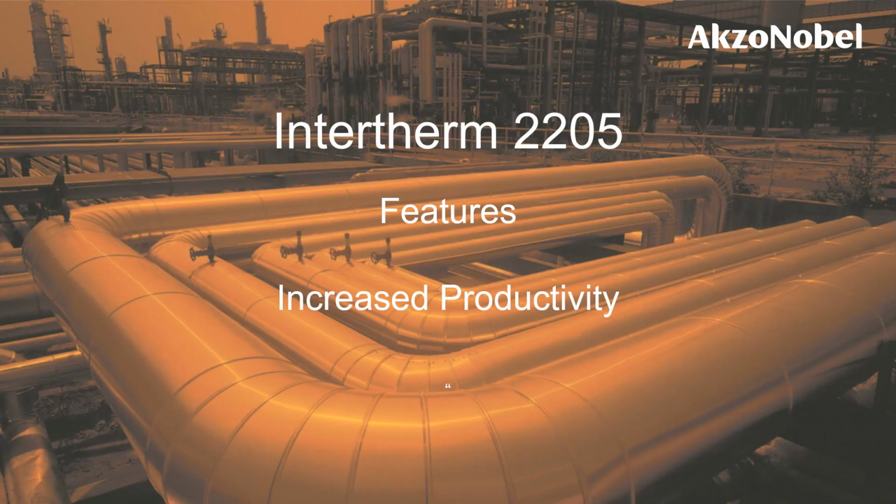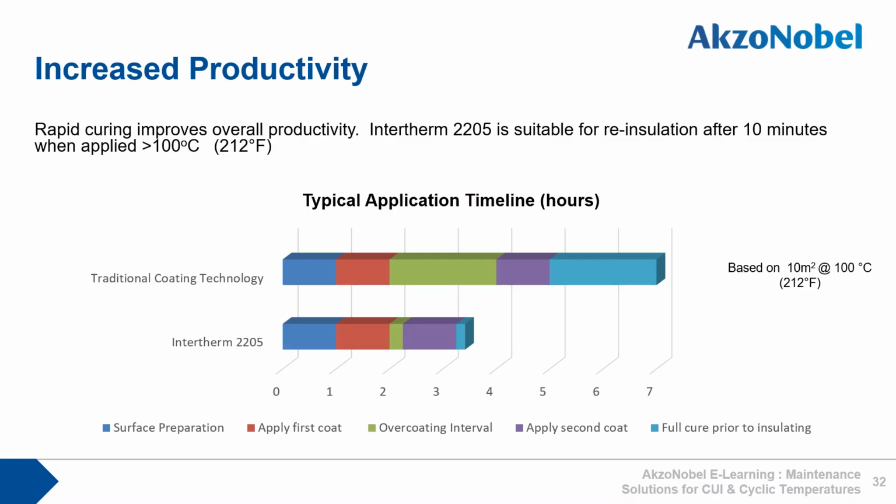What about increased productivity? Compared to other coating technologies, Intertherm 2205 has a very short overcoating interval and is sufficiently hard to allow re-insulation to occur after 10 minutes when applied above 100 degrees C. This allows insulated piping and equipment to be put back into service up to 50% quicker than traditional coating solutions on the market.